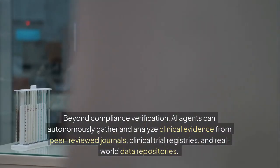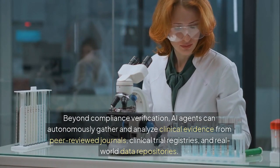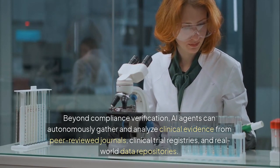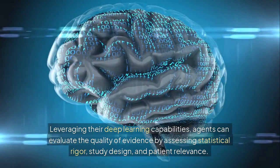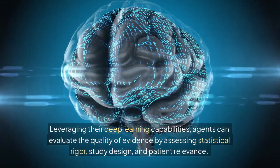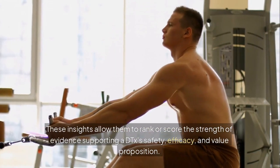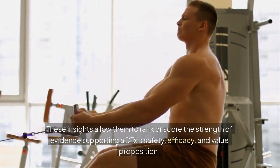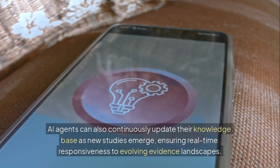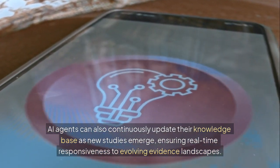Beyond compliance verification, AI agents can autonomously gather and analyze clinical evidence from peer-reviewed journals, clinical trial registries, and real-world data repositories. Leveraging their deep learning capabilities, agents can evaluate the quality of evidence by assessing statistical rigor, study design, and patient relevance. These insights allow them to rank or score the strength of evidence supporting a DTX's safety, efficacy, and value proposition. AI agents can also continuously update their knowledge base as new studies emerge, ensuring real-time responsiveness to evolving evidence landscapes.